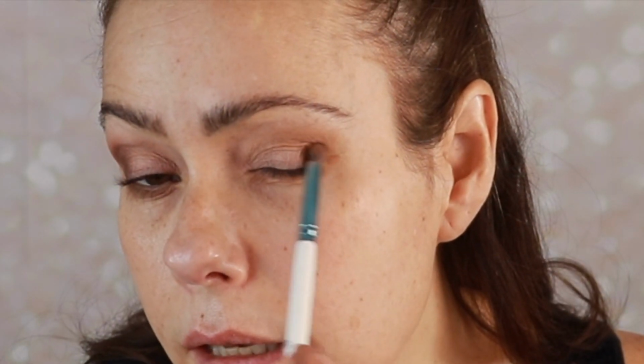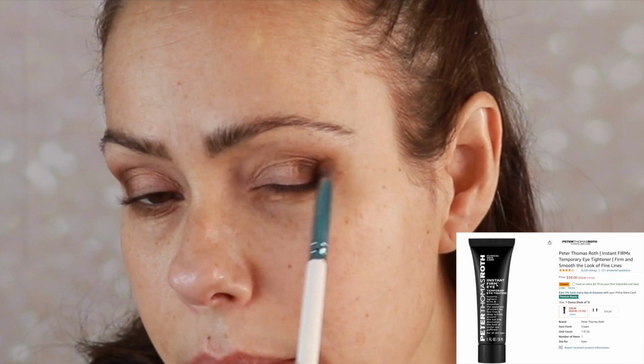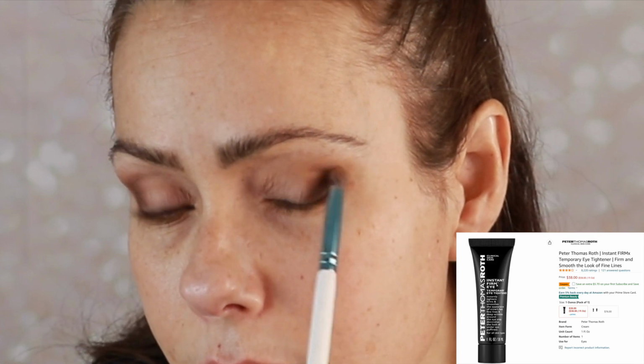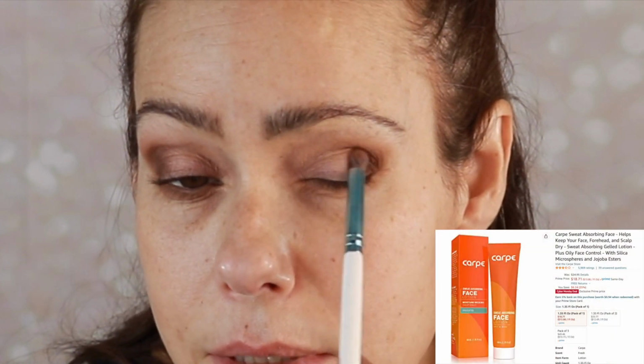I do have a little bit of my Peter Thomas Roth, that little wrinkle corrector. I will post a picture, you know that famous TikTok? Yeah, it got me too. But I do like to use that on occasion. And I also put on my little sweat stuff from Carpe, and it's been doing well. I do break through, but definitely helps with that annoying upper lip sweat. If you suffer from that, I recommend. So far, I've only used it a handful of times, but it's working out well. I'm not breaking out, looking good.